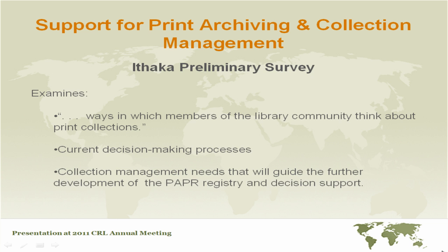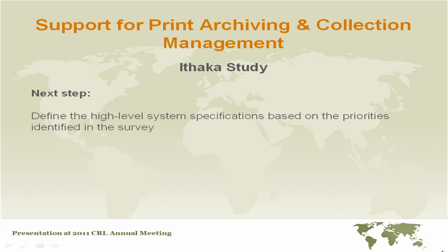The next step will be to define the high-level system specifications for the next phase of the paper database and decision support. So those are two initiatives that I thought you should know about. We will be reporting on them as progress happens.